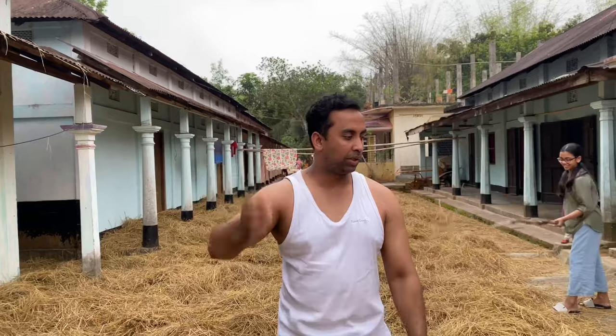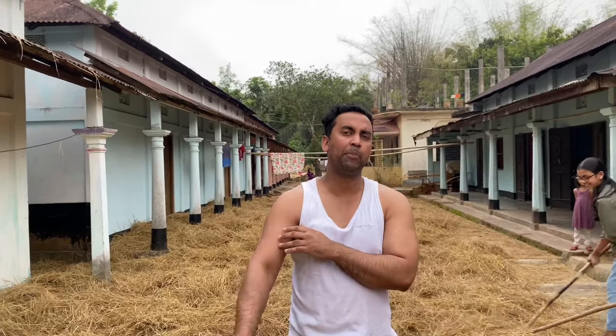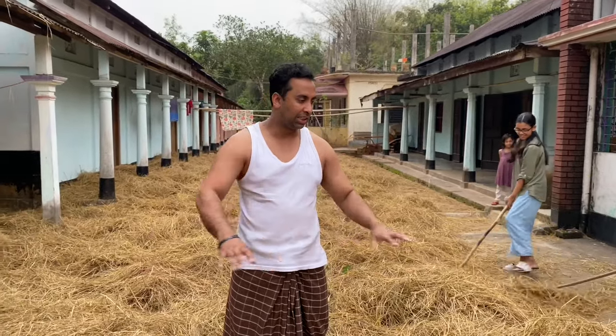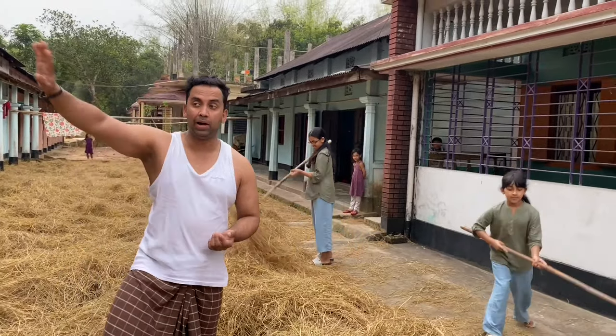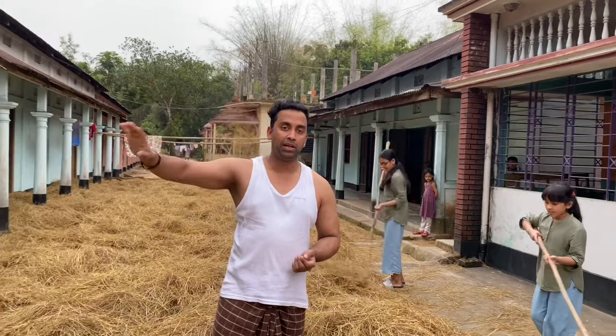Hi everyone, I hope you're well, every single one of you. You might be thinking, what am I doing? So as you know, they're actually drying all the hay. So recently they chopped down from all the paddy field, all the rice, and now they're drying it all. As you can see, this is all the hay. So they're gonna use this for the cows, and we're gonna store it in another area, and I might show you the area later on.